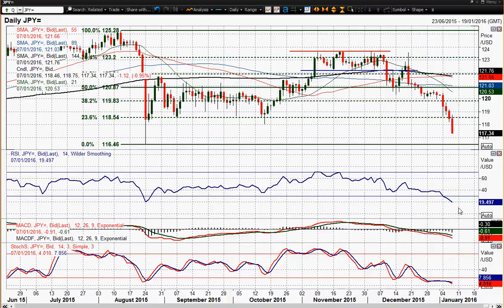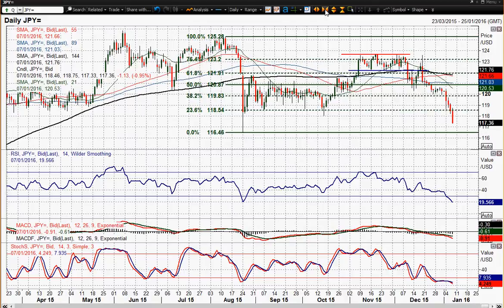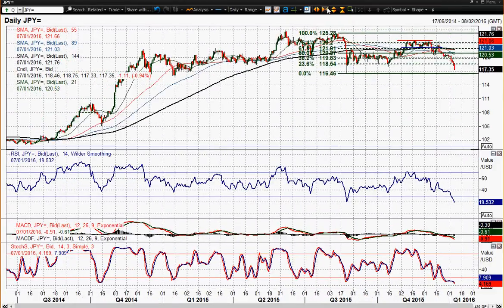Look how the RSI is now 19 on the RSI. That's where it got to basically in August. This is a situation where you get a sharp, strong trend in place, and the market is certainly moving that way. Look at the stochastics and the MACD lines. You've got a bear kiss on the MACD lines. Stochastics also turning lower again. So the downside in this chart is possibly going to continue.